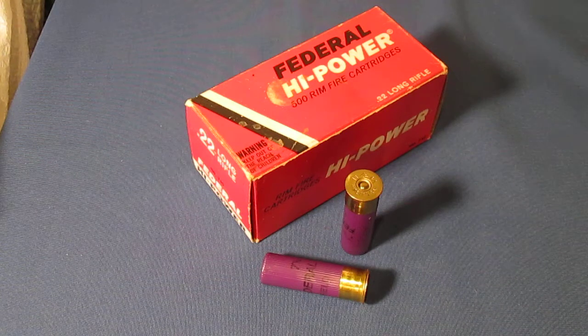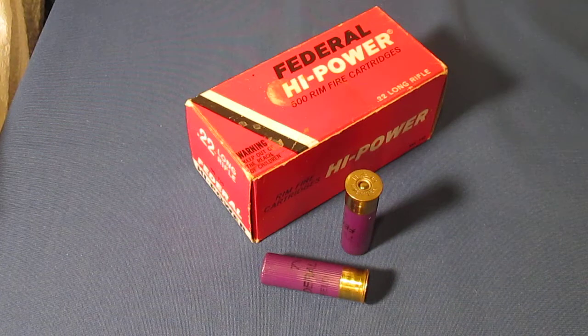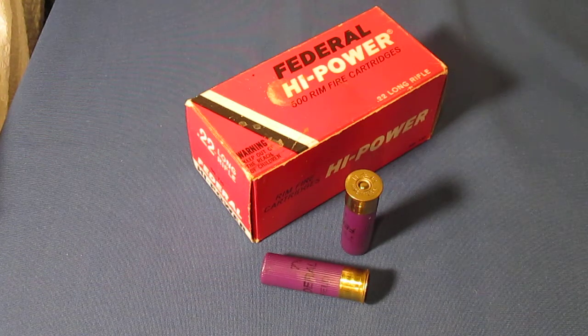The company was renamed in 1918 Federal Cartridge Company, but again, with a rocky start and financial troubles, they ended up filing for bankruptcy in 1920. Well, in 1922, the company was acquired and renamed Federal Cartridge Corporation.